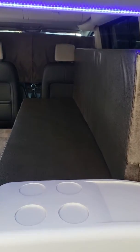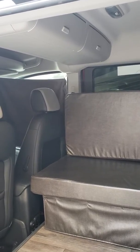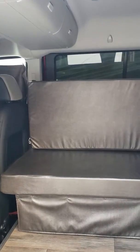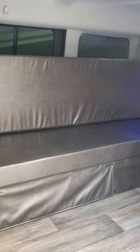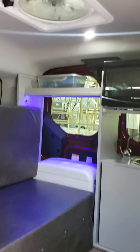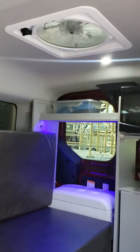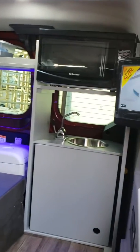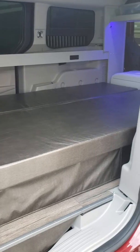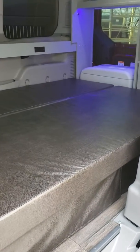Here's the couch. As you walk in the side slide door, you see it has an overhead console compartment. There's under bed storage. It of course has solar, Maxxair fan, shore power. There's a TV, DVD player. The sofa quickly folds down into your 43 by 72 inch bed.